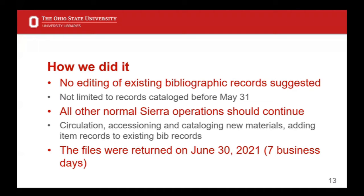And we were not limiting it to records cataloged before May 31st. So the files that we sent were for records cataloged before or up to May 31st, 2021. But we also insisted that records that were cataloged after should not be edited.